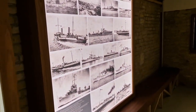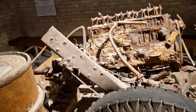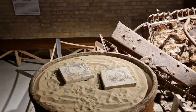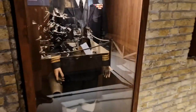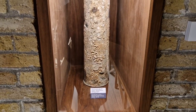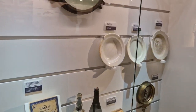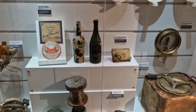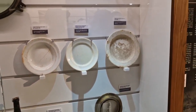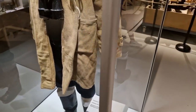So far the collection is really looking really good. They have all these original pictures on there. Here's some engine that they probably found on the bottom of the sea. Here's a Navy officer. Really big French shell casing of a 130mm cannon. Here there's actually some stuff that was on one of the ships. And here's another Navy seaman uniform.